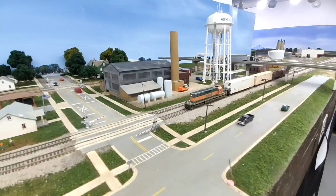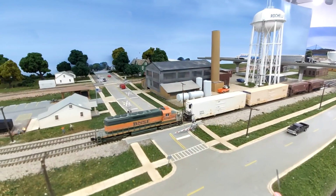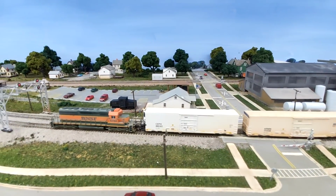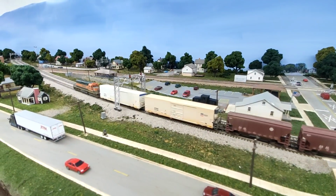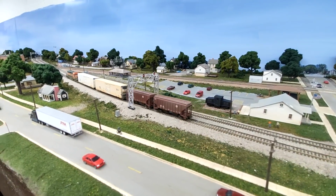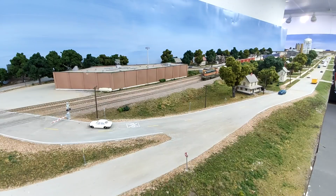So we're going to go ahead and head back to the BNSF Union Pacific Interchange Yard. That's the Rochelle Railroad Park you're looking at right there. If you haven't had a chance to visit that, I definitely would highly recommend it. If you're ever in the Midwest in northern Illinois, definitely make plans to visit the railroad park. It's a very heavily trafficked area. I guarantee you'll see some trains.